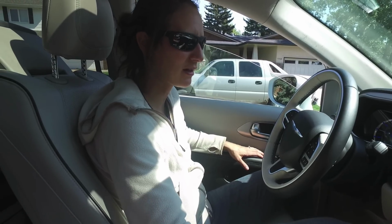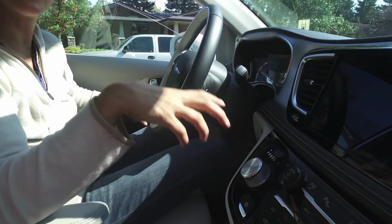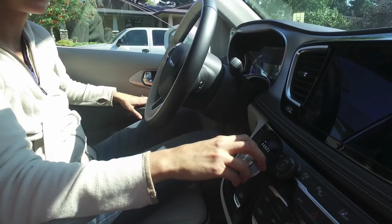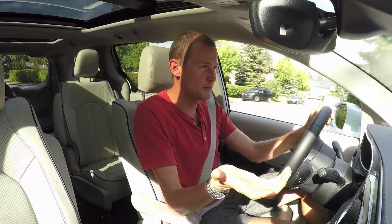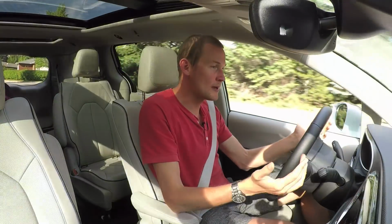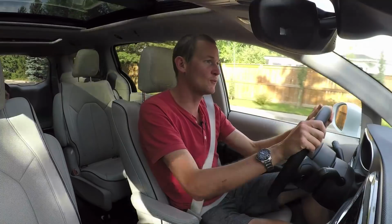We don't, however, like this gear shift dial thing. It's annoying for quick shifts while you're doing a 4-point turn or if you're parallel parking. And as ridiculous as this might sound in a minivan review, I'm actually quite missing those paddle shifters that we had on the Honda Odyssey a couple of weeks ago.